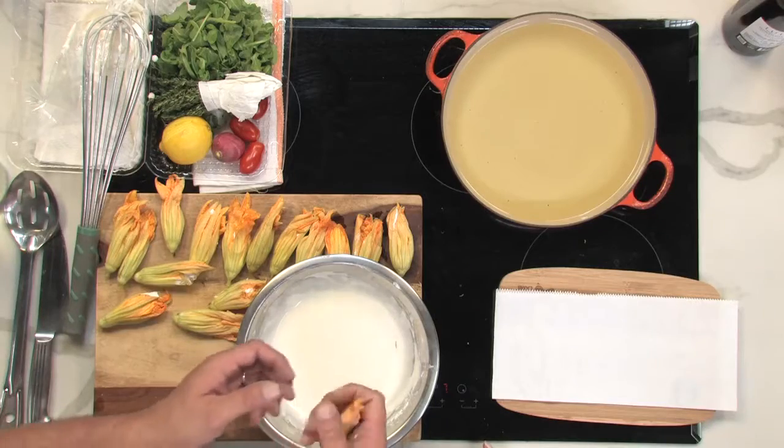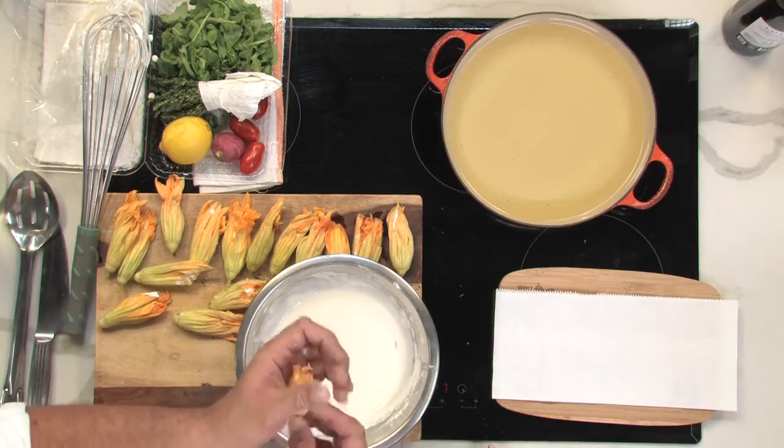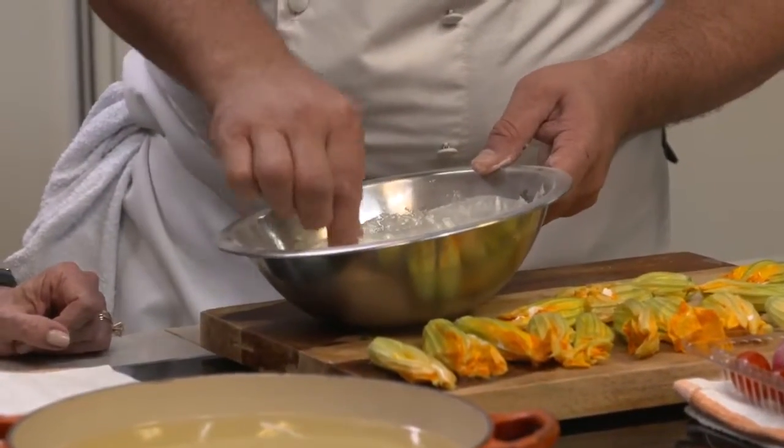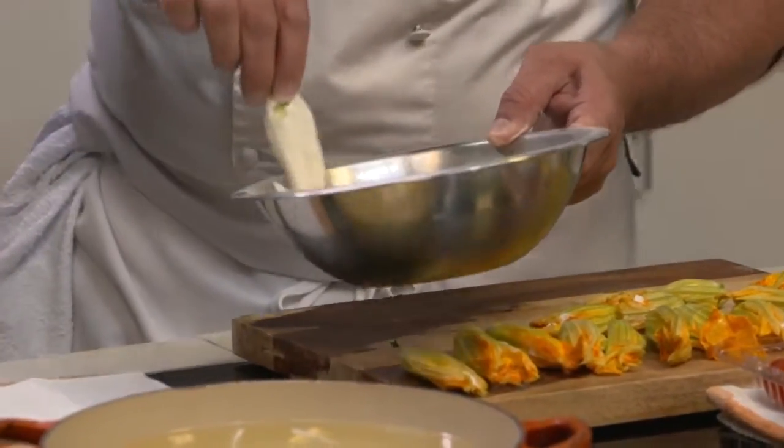All right. Are you ready for the flowers to go in? I'm ready. Okay. We try it? Yeah, let's do it. Go ahead. Let's try with a little one. So if we make any mistake, we can adjust.